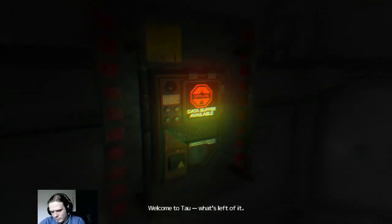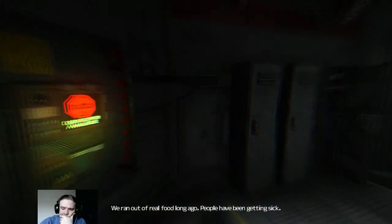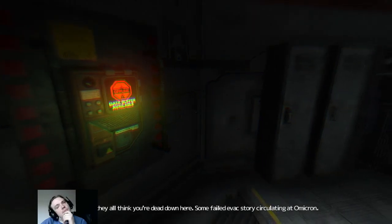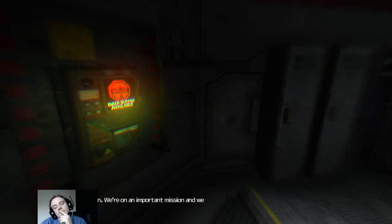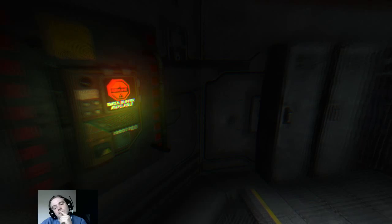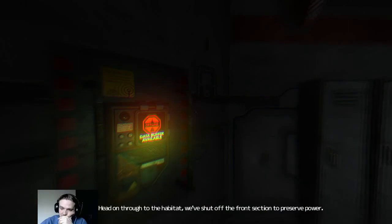Welcome to Tau. What's left of it. Are you guys alright? What happened here? We ran out of real food long ago. People have been getting sick. Haven't heard from anyone in months. They all think you're dead down here. Some failed evac story circulating at Omicron. Oh, God. Listen, son. We're on an important mission, and we need your help to operate the Omega space gun. When it's done, we can all head back up the plateau. But now we need to get moving. Of course. Head on through to the habitat. We shut off the front section to preserve power.